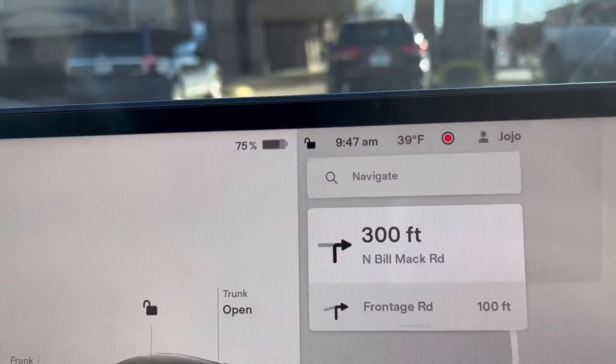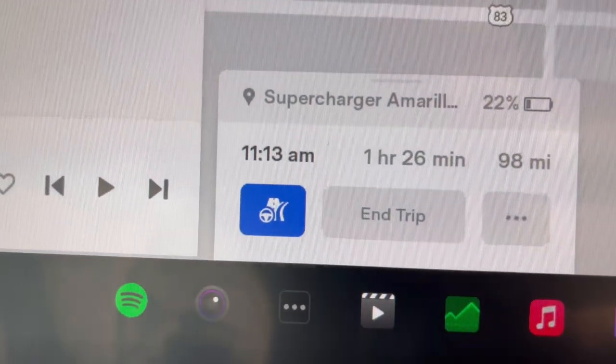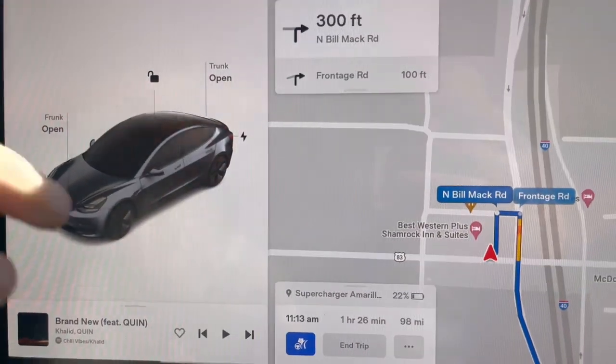We got 75% battery. Next stop is Amarillo, Texas. We'll get there with 22%, about an hour and a half. Let's go.